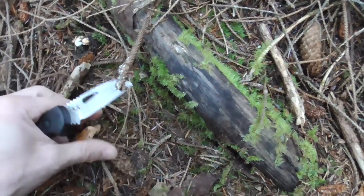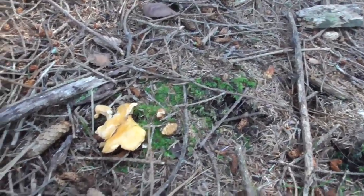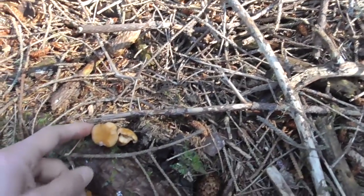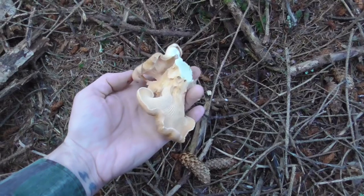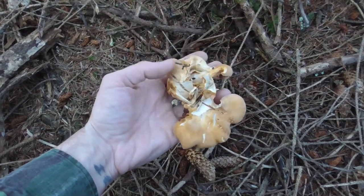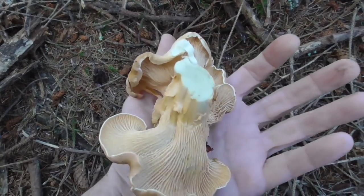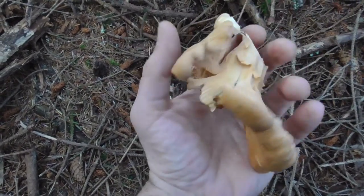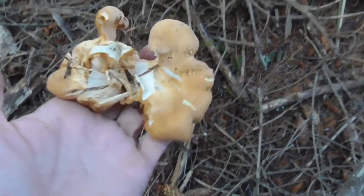It's clean. Put it in your bag. There's a nice big one here. Doesn't look too pretty on the top, but pretty good on the bottom. These are very meaty. We're gonna have mushroom soup tonight.